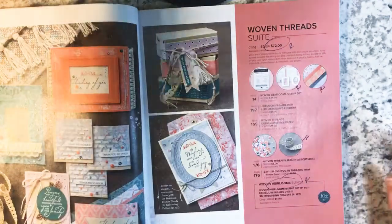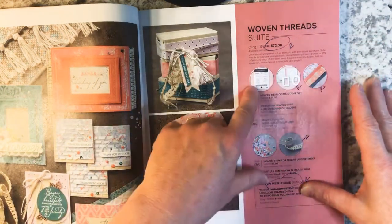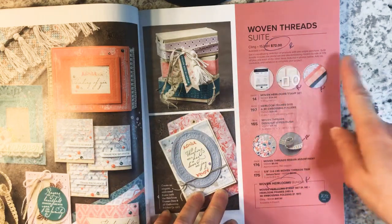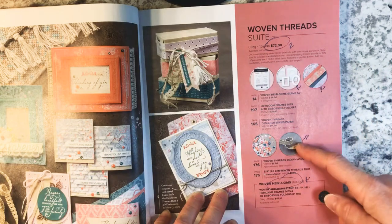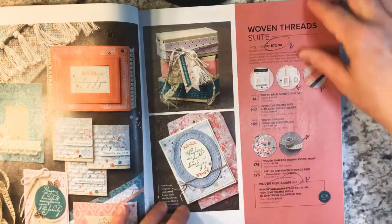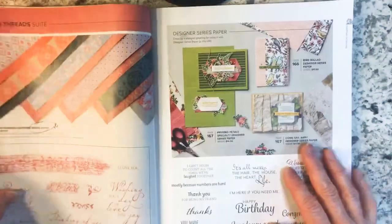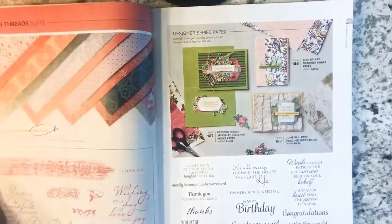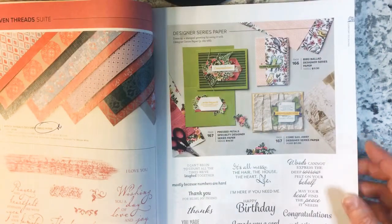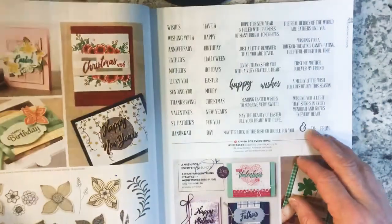Alright, so the Woven Threads suite is retiring, the suite and the bundle. Now they're still keeping the stamp set, we're still going to have that, but the Heirloom frames and dies, the paper, and the Woven Threads trim is retiring. They are still keeping the sequin assortment, so that's still going to be available in the next catalog. And like I said, it shows the paper, but we are keeping this. Here's a card. I don't have that marked, so I'm thinking that we're keeping this here. And I apologize if I'm wrong on a couple of things. I tried to write these all down.